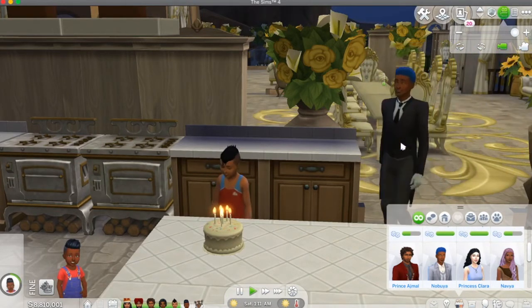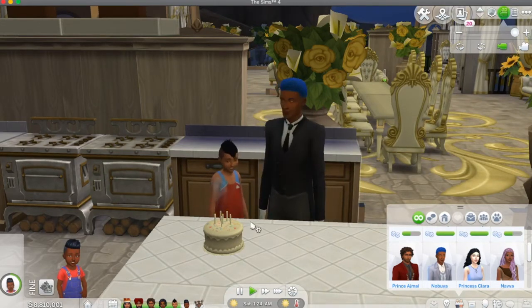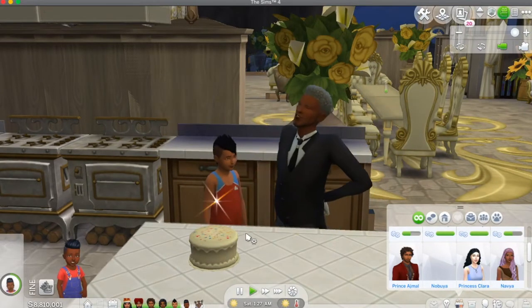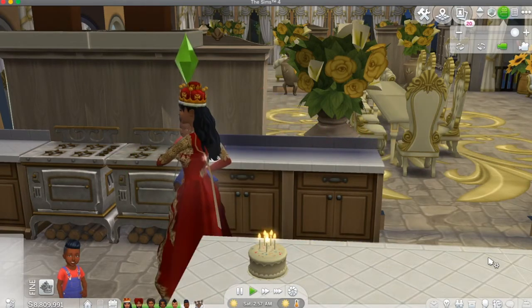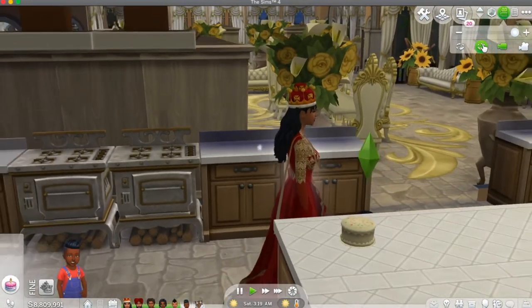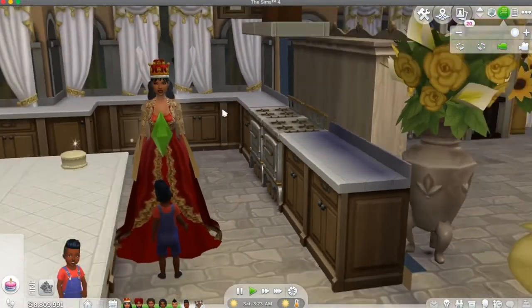Oh, there he goes. Well, where's Rakim? Why did the butler blow out the candles? Wait a minute. That's not what was supposed to happen. Prince Rakim is making his way over here, and Sultana Saira is going to help him blow out his candles. So let's see what little kid he's going to look like. Okay, hurry up, Rakim. Hurry up. Oh my gosh. Why is he not aging up, and why are the candles gone? This is the most ghetto stuff, you guys. I be trying so hard.